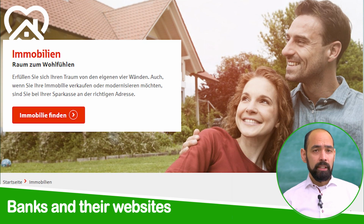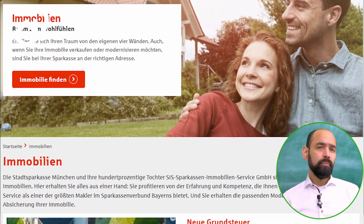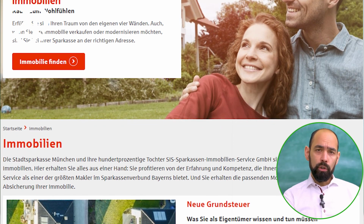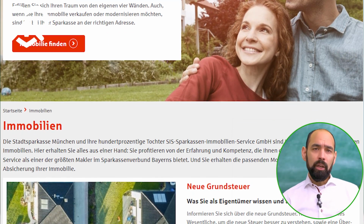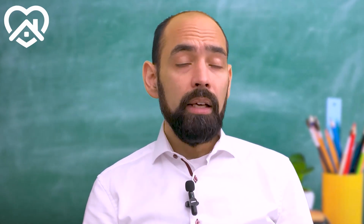You can also have a look at banks and their websites. Almost every bank will have some kind of brokerage department, real estate department within the bank. So if you go to your local Sparkasse or Volksbank, they will have some kind of newsletter which you can sign up for. You'll have some kind of contact person there. You can leave your requirements there and say, look, my name is XYZ. I'm looking for a house, an apartment of this and that size. If you see something, if you hear something, just let me know, right? Also do sign up for the newsletter.